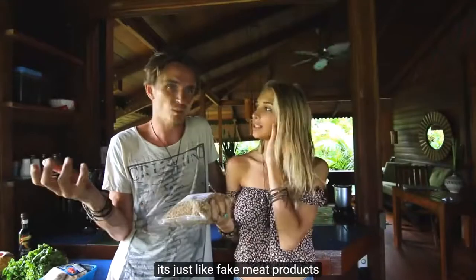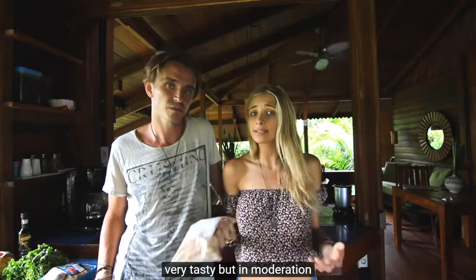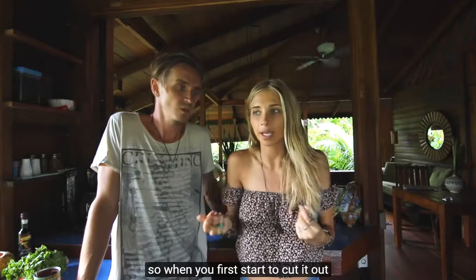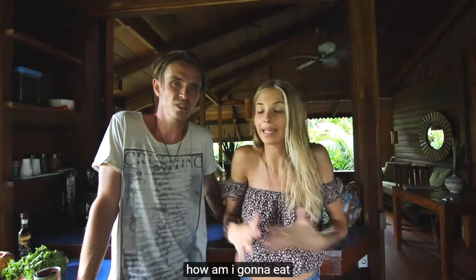It's not the best for you. It's just like fake meat products. I think those products are very yummy, very tasty, but in moderation. You don't want to eat it every single day. Fake meat was actually something that helped me tremendously because it tastes like meat, it feels like meat, so when you first start to cut it out, your body's like, oh my god, how am I going to eat plants?